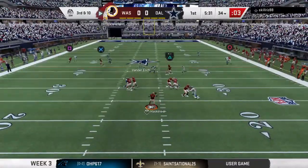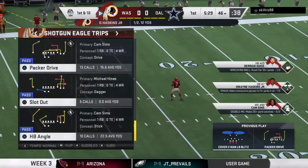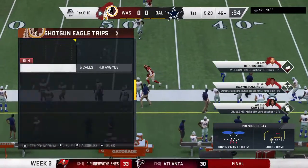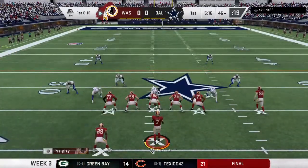Third down. Here's Haskins. Open man is Sims. He's got it. And he'll be out of bounds, but able to get it up past the 45. 12 yards is the pickup, and it's good for a Washington first down. Redskins first down.